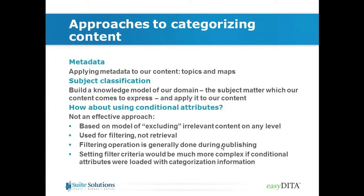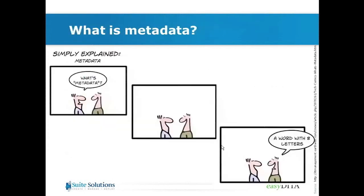In parentheses, I like to mention that people are often tempted to use conditional attributes to mark up content, but for various reasons, technical and ideological and theoretical and everything else, it's not such an effective approach. So we're not going to be talking about that, and I would steer you away from doing that.